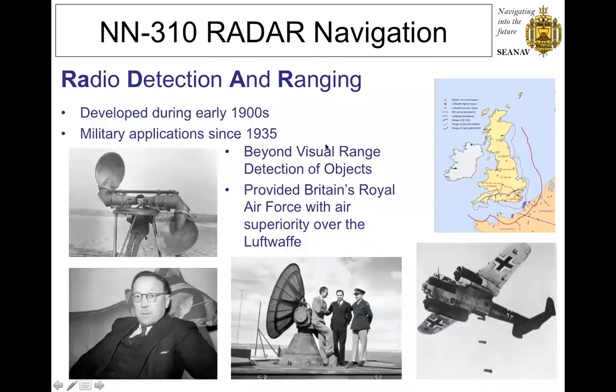So radar, or radio detection and ranging, was developed during the early 1900s, and we started to see some military applications in 1935 for beyond visual range detection of objects, and it really provided Britain's Royal Air Force an air superiority over Germany during World War II. This is where the myth that carrots give you really good eyesight came from. The British developed radar and were able to detect aerial raids over Britain very early in advance. And what they said was that they were able to see very easily because their pilots ate a lot of carrots. However, they were using radar to see those planes appear over the horizon before they were actually within sight of their British cities.